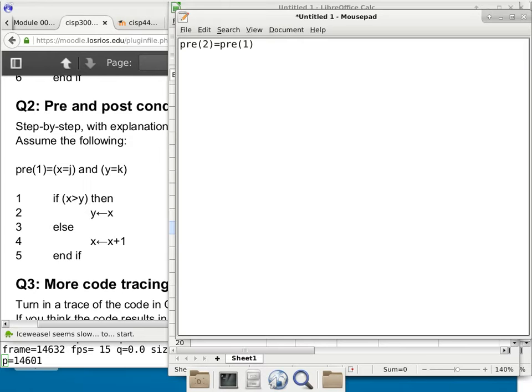Exactly. Nothing has changed from the time before we get into this conditional statement to the time when we are about to execute line 2. So whatever is in pre-1 still has to be true. So that's why I want you to indicate pre-1 here. Even though we already know what pre-1 is, I still want you to write it down like this.